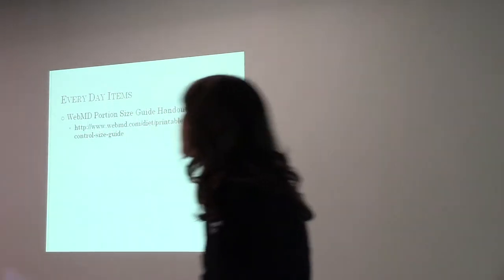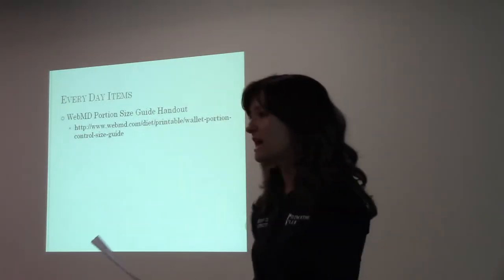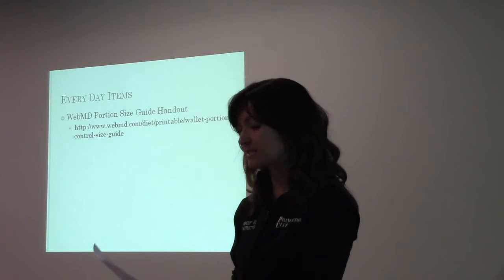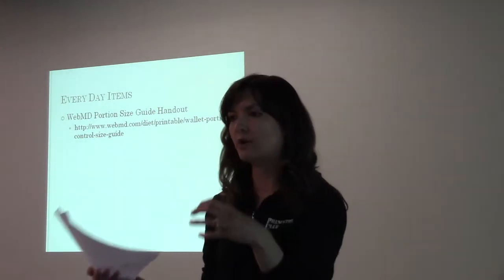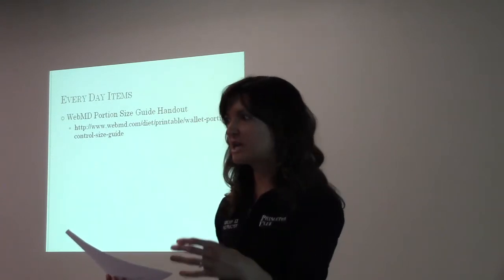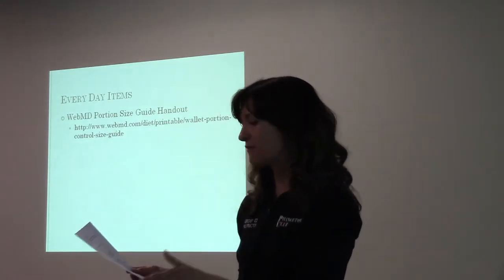And then you've got the handout that you should have gotten when you came through the door. So this compares everyday items, and this is kind of nice because, again, if you're out somewhere, at a barbecue or at a restaurant and you're not quite sure about the portion that's on your plate, you can compare it to some everyday items.